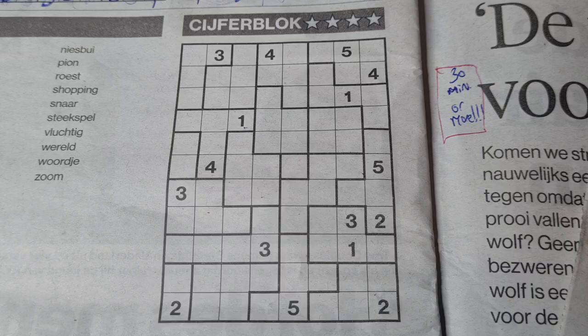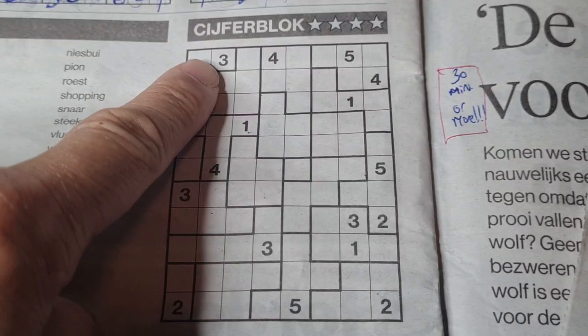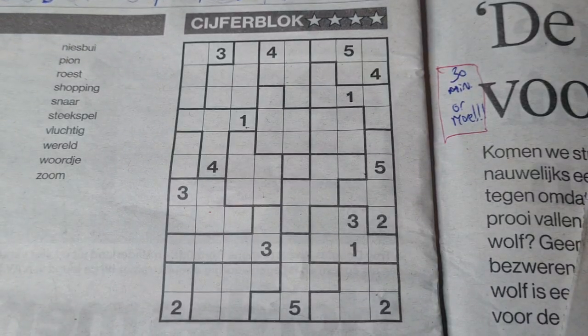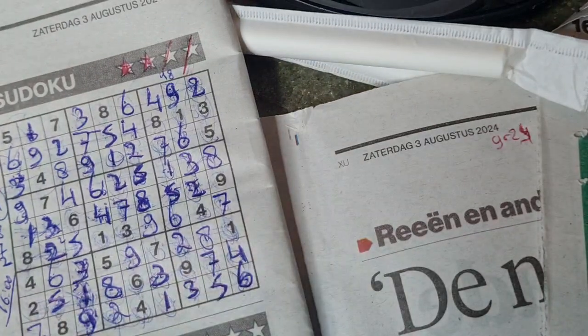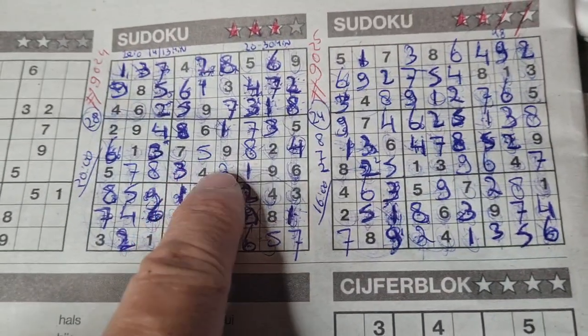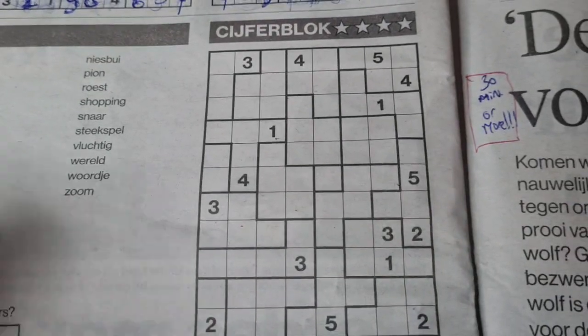The fourth and last puzzle is a jigsaw Sudoku, aka Tectonic in Dutch. They call it cipher block in Japanese, Suguru. In the weekend edition of Saturday, Sunday, August the 3rd, 2024. It's today, actually Sunday. And I've already solved three puzzles, the 3-star Sudoku, 4-star Sudoku, and the binary. So it's time now for the Jigsaw Sudoku.